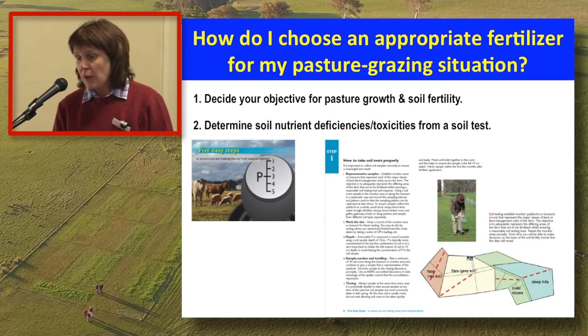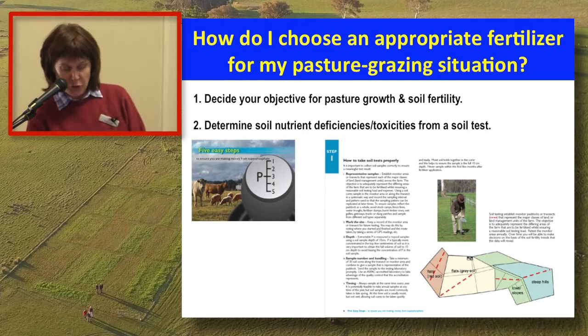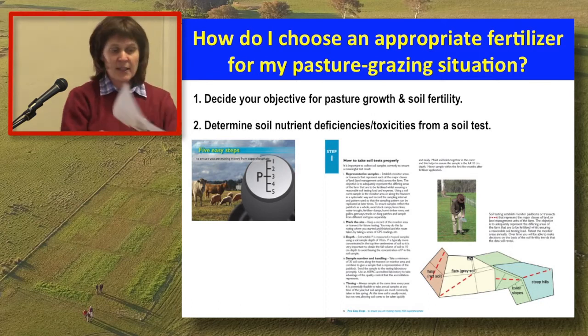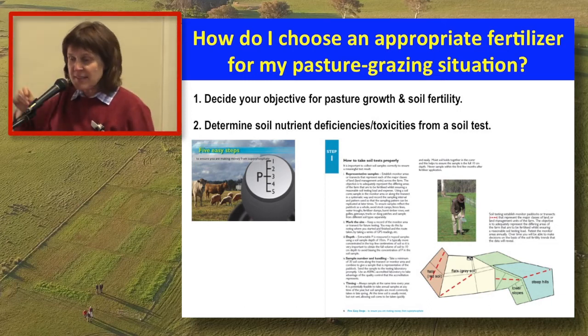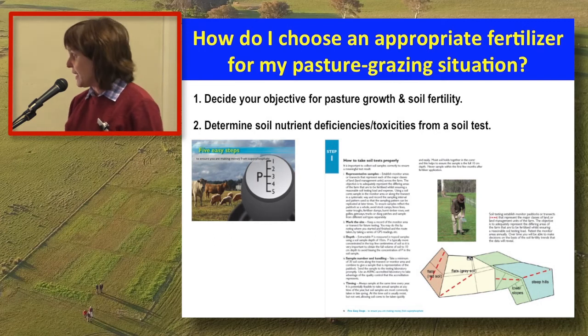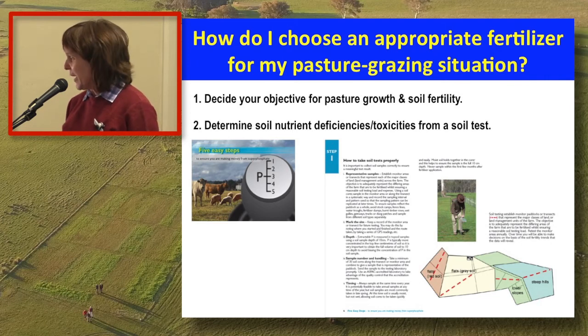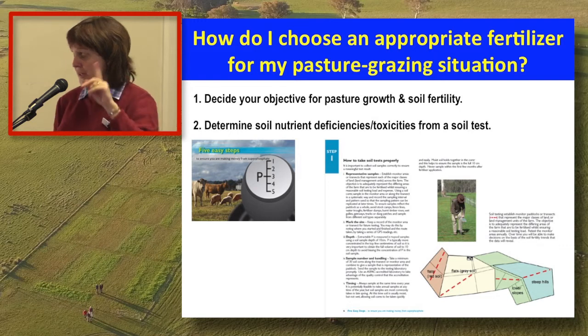If it's for growth, then the first step is that you need to work out what your deficiencies or toxicities are. Where does your status sit today? We've given you a handout that comes from this Five Easy Steps booklet. There's a one pager in your little folder that steps you through the key things you need to consider when taking a soil test. We make a decision on one number, so you need a number with quality, collected properly, and representative of the area in question. So please read those points, and you will have a quality number if you follow it.